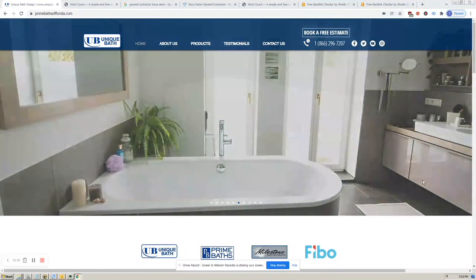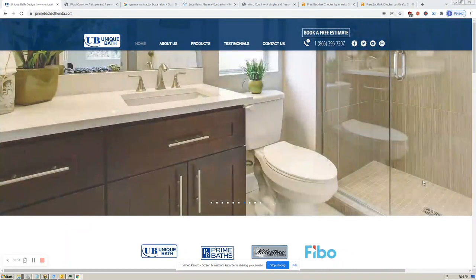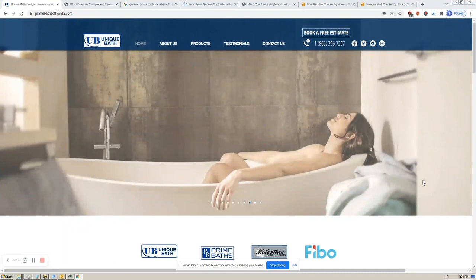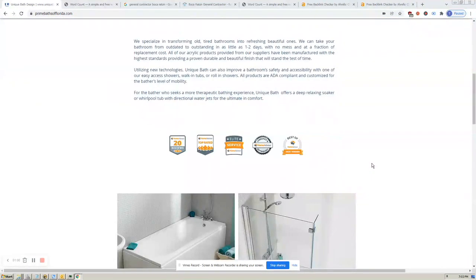So here I am at your homepage. Good looking site, beautiful. A lot of time and money has been spent. It's easy to navigate. However, I do notice that there's not a lot of content on there. And by content, I mean words, word count, verbiage. Google is going to be ranking your website based on around 200 different factors. One of those key factors is going to be content.